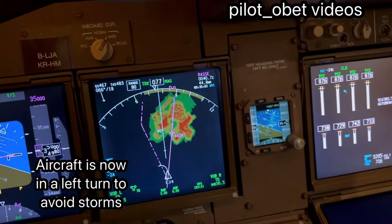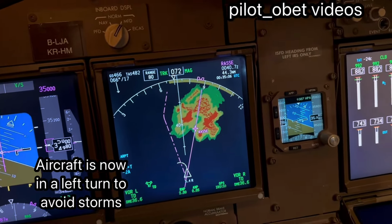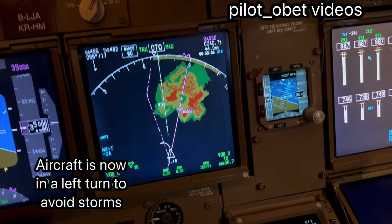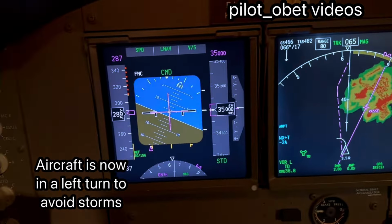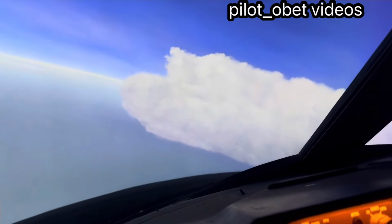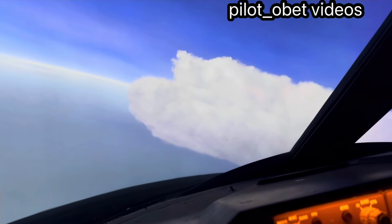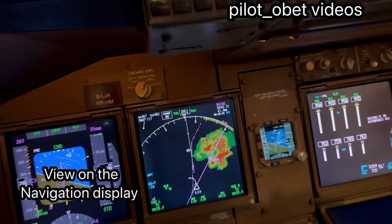ATC gave us the approval, I selected it on, and the aeroplane is now turning, as you can see there, to try and avoid the weather. If we felt we needed more, we'd ask ATC for further deviation. You can see the aeroplane is in a left turn there, and we're turning left, and we'll be going to the left of that weather to avoid. Okay, there it is.